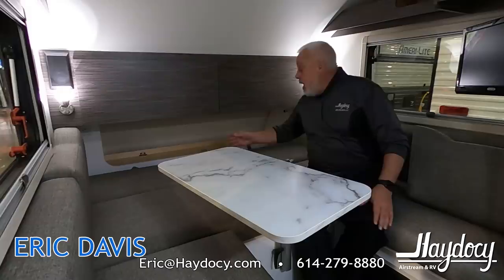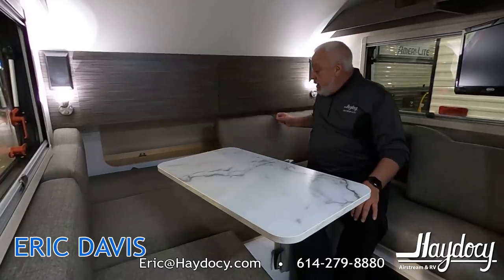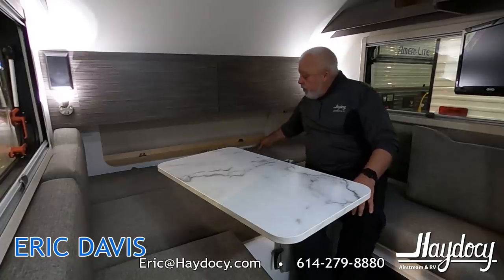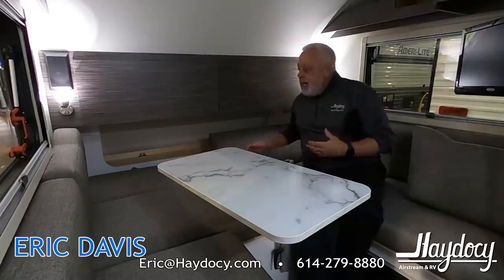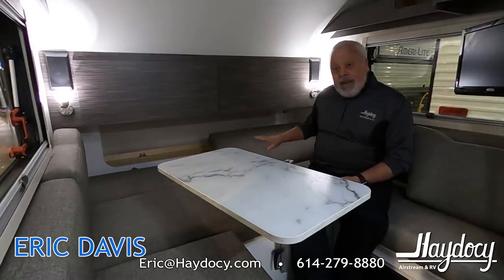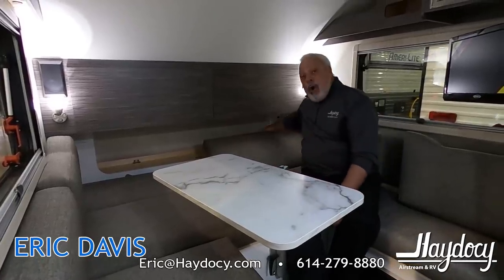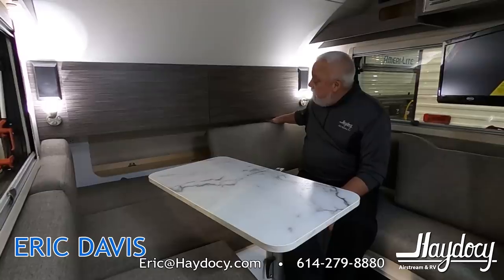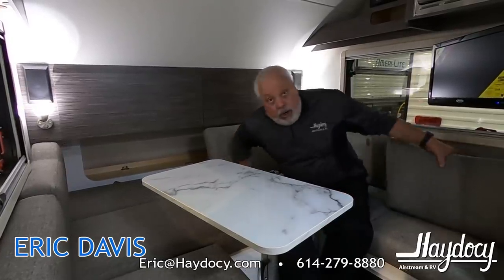The other thing is that we've now gone to a split cushion. Notice, please, if you will, this pivots from and creates a low silhouette. Now I can have a back or a headrest underneath, pivot that up one side or the other. So for a couple people, it makes all the sense in the world. When I move it into position, now I can create that entire, if you will, U-shaped dinette.